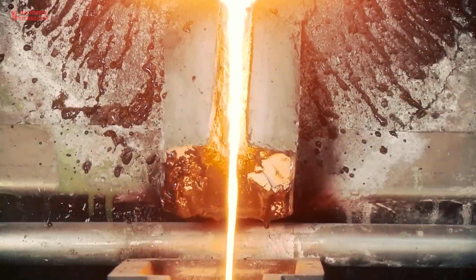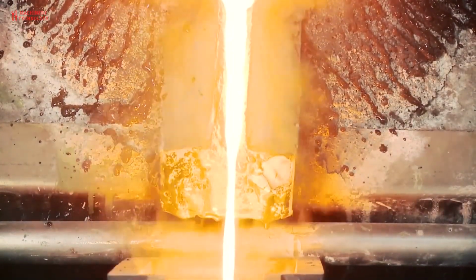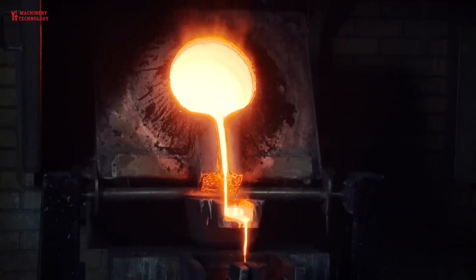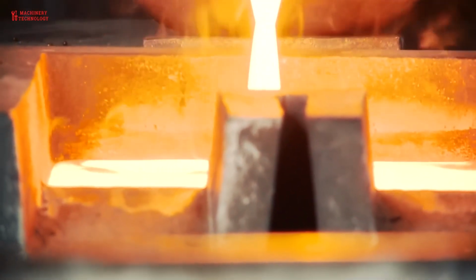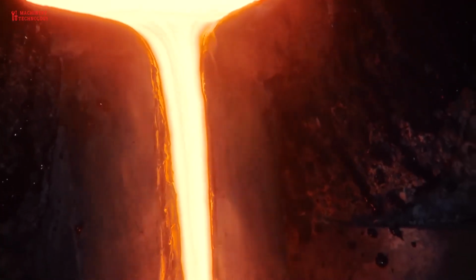The final step is to refine the doré bar to pure gold. This is typically done by a process called electrolysis, which involves passing an electric current through the molten gold. The gold ions migrate to the cathode, where they are deposited as pure gold.